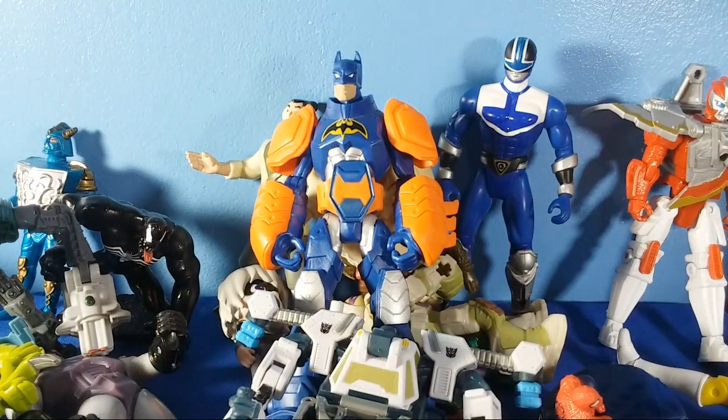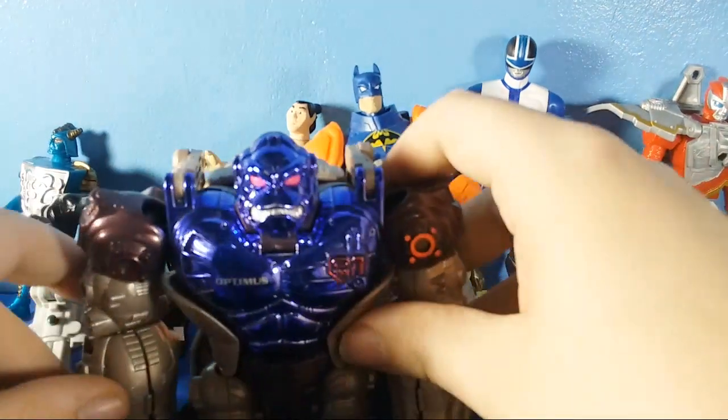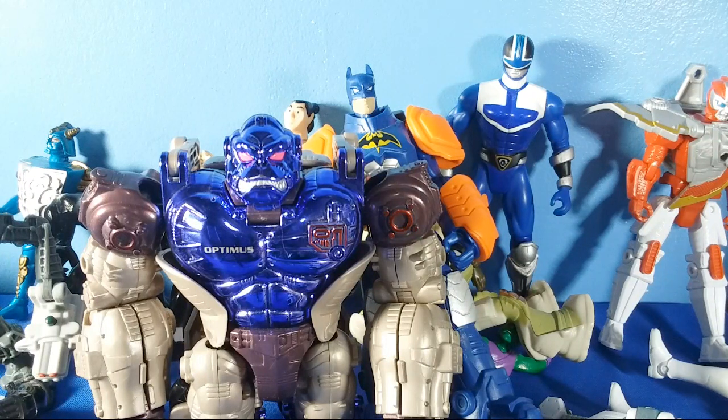We are down to the last thing, and this was found in a very random bag down in Kentucky, at a place called Peddler's Mall. In this bag was a freaking Beast Wars Transmetal Optimus Primal. What do you know? Oh my god. Transmetal Optimus Primal, everybody. He doesn't have his gun, but who cares, honestly? The bag was really cheap, too.